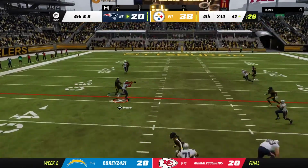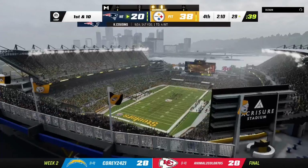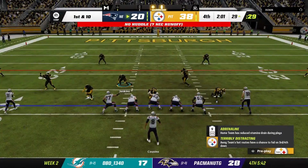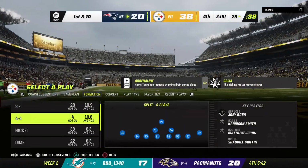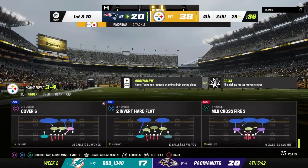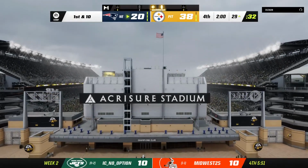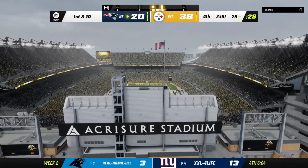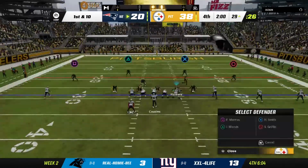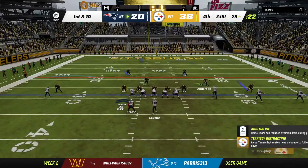Desperation time. Cousins on 4th down. He's going to have his running back. It's complete. 2 minutes left to play in this football game here on EA Sports. So the Patriots with a football as we get you reset. They've got a 1st and 10 as they search for a late score. Work to do here to avoid falling to 1-1, but this is 1st and 10 right now.